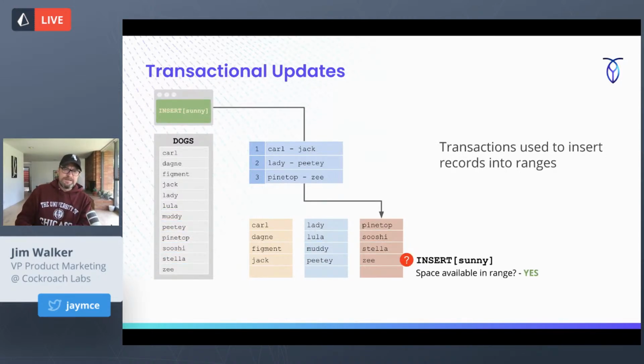When I want to insert a record, I go through this index. If I want to insert Sunny into this table, I know where to insert it. So I come down, I ask this range, hey, is there enough space? Yes, it seems like there's an open space here. Great, let's insert Sunny. Wonderful. Nothing special has happened.